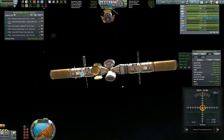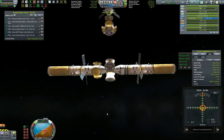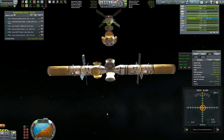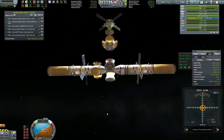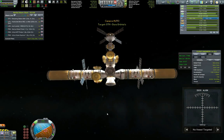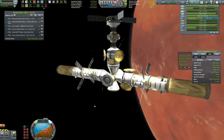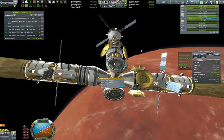14 meters. 10 meters. 9, 8, 7, 6, 5, 4, 3, 2, 1, and we have a dock. Perfect. And all of a sudden this station starts looking much more beautiful.